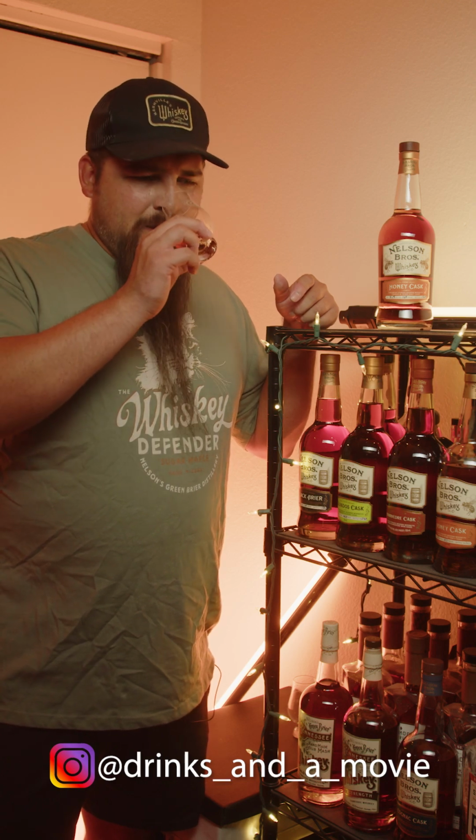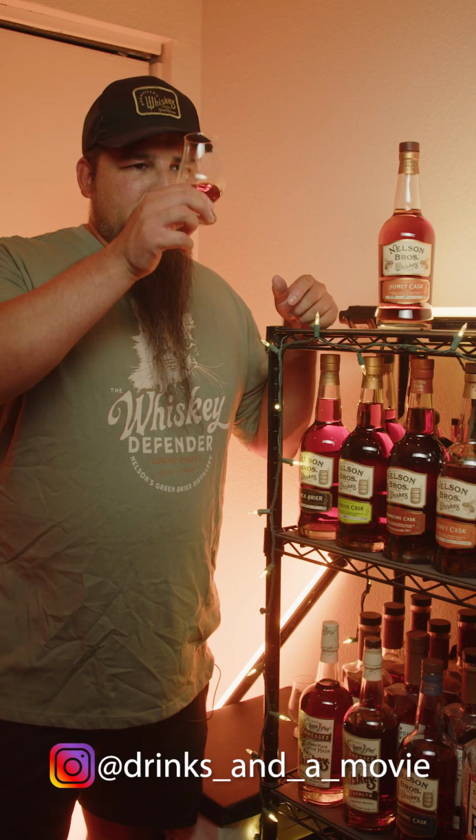So still now I'm getting a little bit of the honey aroma, but it's not too strong. It's just a lot of sweet oak. Man, very good. I just live in that nose. Anyway, here we go. Cheers.